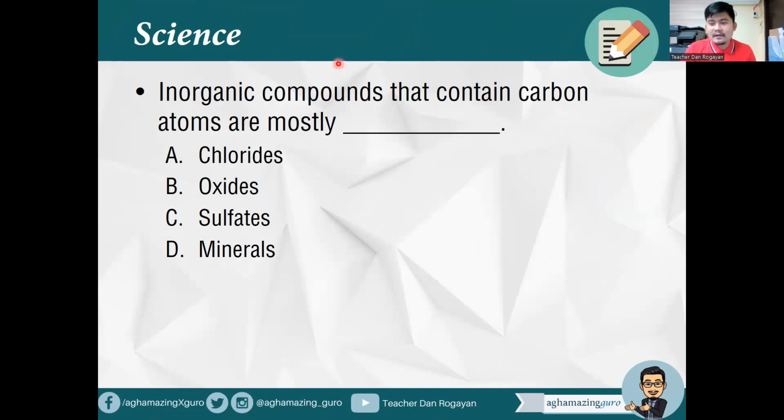Okay. All right, I can see some uncertain answers. It's okay, no? We are navigating in uncertain waters, as we are still battling with this pandemic. And the answer is, yes, you're right, minerals. So basically, these are inorganic compounds containing carbon atoms. So these are minerals.